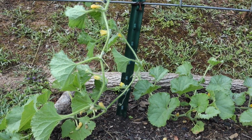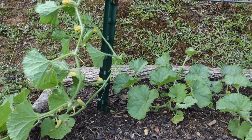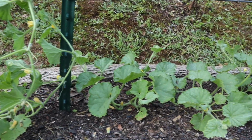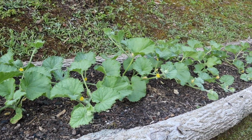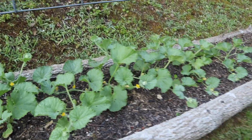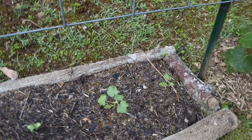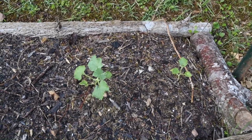The Minnesota midgets in this bed are finally growing. I just stuck that one up there today to train it on the trellis, so the rest of them hopefully will soon join in with that. On further down in the bed is where I had the hearts of gold. They're not doing good at all.